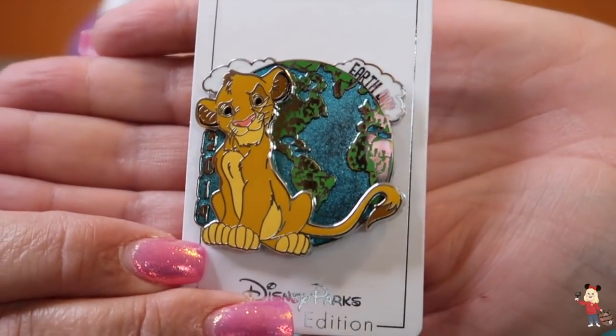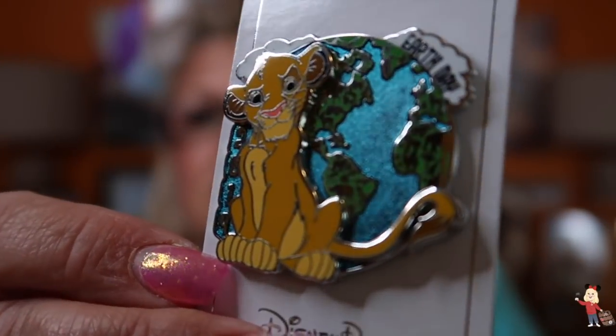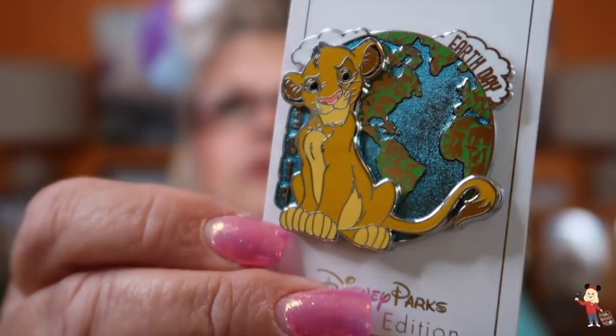It was also Earth Day when I was there, and we did actually go to Animal Kingdom that day. I forgot what we did. I think we were really tired. I can't remember. I think we might have gone to Epcot. But there's Simba on the limited edition Earth Day pin. Look at that. Isn't that beautiful? And that's a pin on pin as well. Look at that with a world. Aren't the colours amazing? That's $16.99, and they sold out of that one as well. Really like that one.